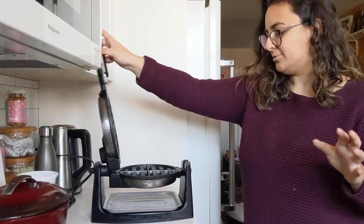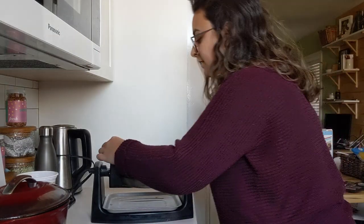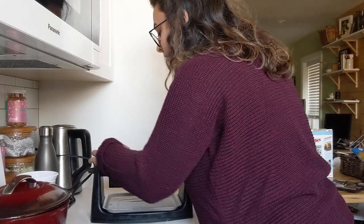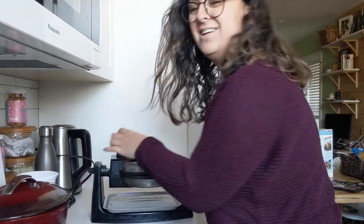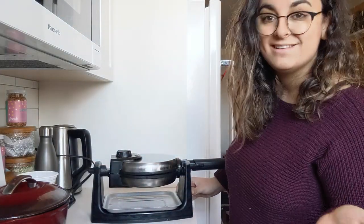Okay, so I sprayed my waffle iron with some nonstick spray just in case. I'm also going to set it to not quite the max, but medium high.